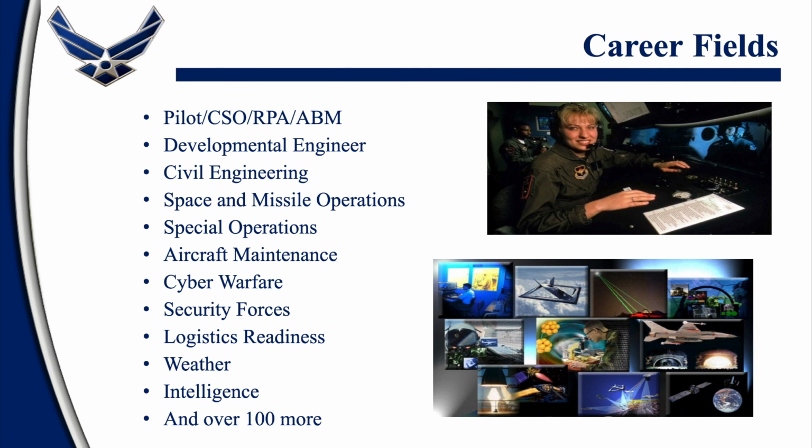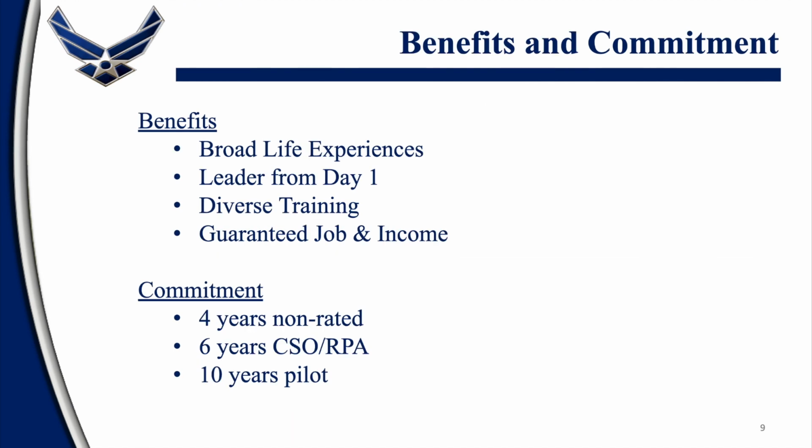So some career fields that you can go to in the Air Force. Your main ones that everybody usually wants are pilot, combat system officer, remote piloted aircraft, and air battle manager. These are known as rated positions, and you'll have to compete in the program to get these positions, as they are tougher to get than all the other non-rated positions. Just a few to name off: developmental engineers, civil engineers, space and missile operations, special operations, aircraft maintenance, and then cyber warfare, security forces, logistics, weather, intelligence, and there's like 100 more. So again, you can look all these up online too and see if they have a desired career field of your choosing.